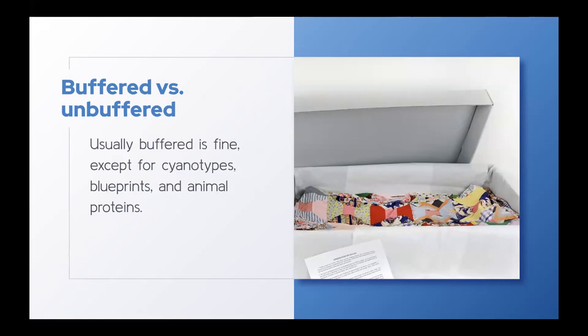Okay, so most items in your family history collection, so paper and photographs and most objects, benefit from storage in that buffered enclosure. Like I just mentioned, that actively absorbs damaging acids in the environment and helps keep things acid free. Textiles, photographs, paper, as I mentioned, all those. So if you have black and white prints or color prints, buffered paper is the way to go, buffered enclosures.